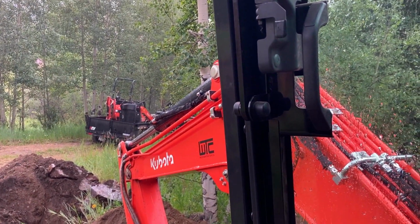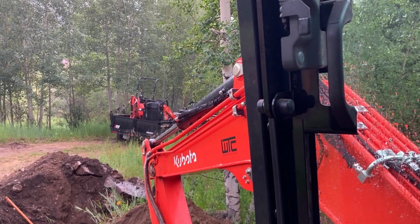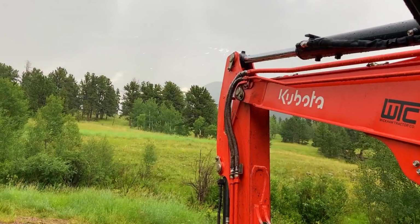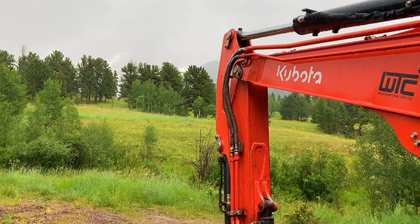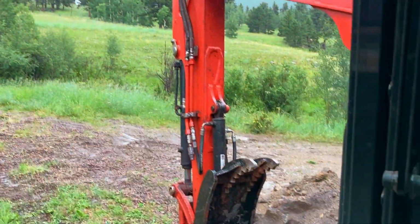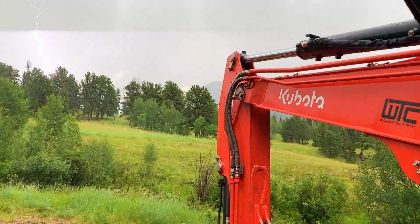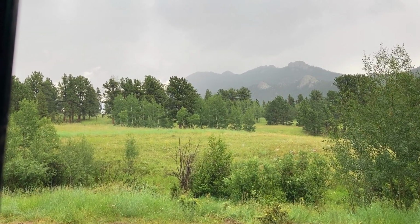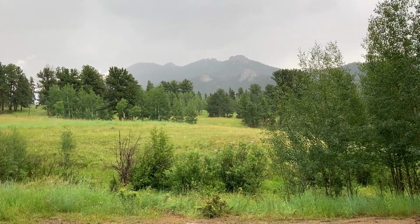It continued raining for a bit as I finished digging the trench, and then suddenly something pretty crazy happened. Man, it's kind of crazy out here. Holy! Oh my god! Yep, the excavator got hit by a lightning bolt, but thankfully the plow was on the ground, so it wasn't too bad.